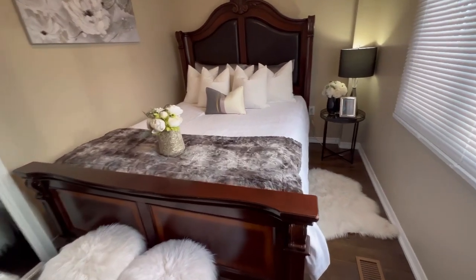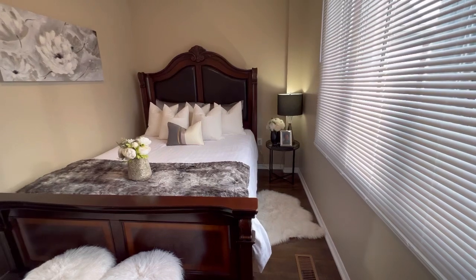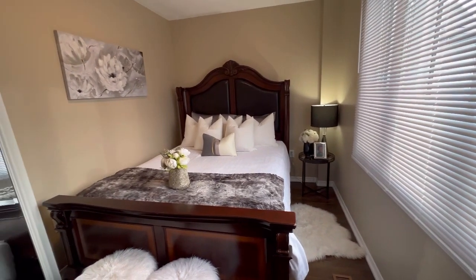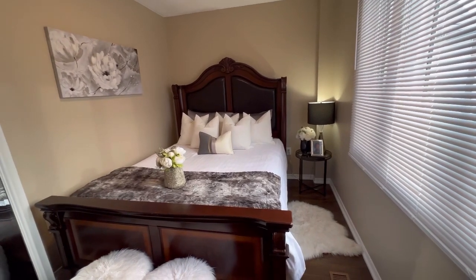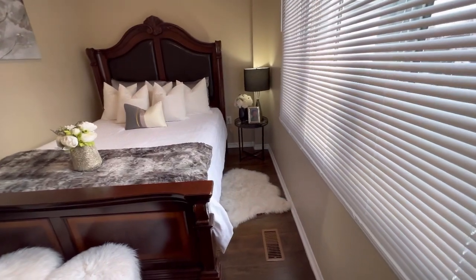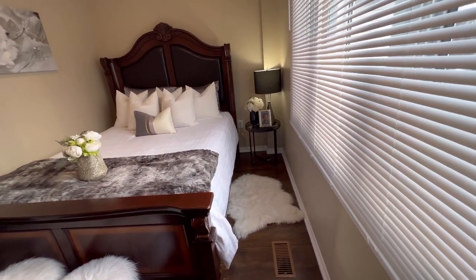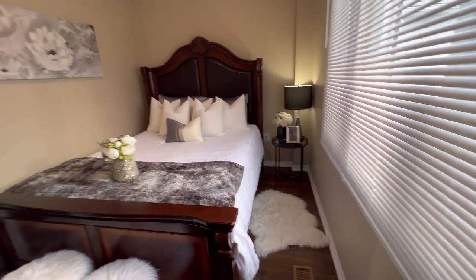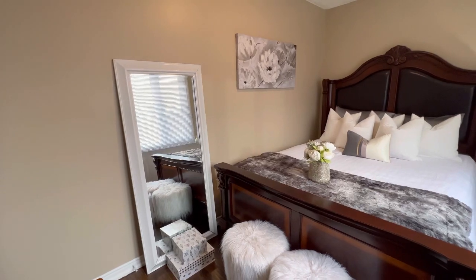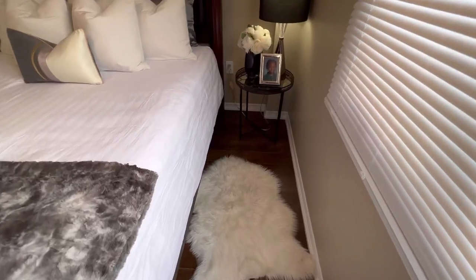The throw blanket is from Amazon, and as you guys can see, I've moved my nightstand. I've also pulled the bed out a bit to sort of center it in the middle of the room, while still allowing enough of a walkway on this side to get into my bed. So yeah, that mirror is a full body mirror, and it's from JYSK.